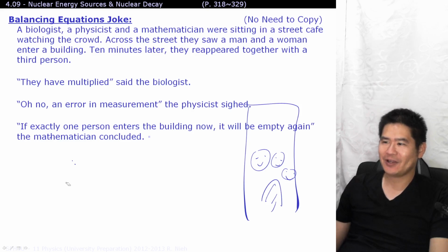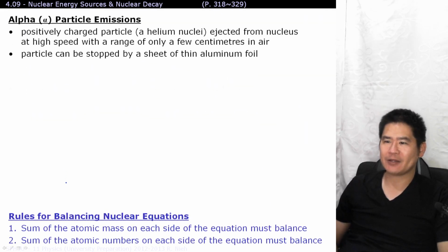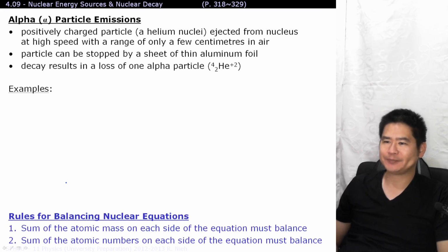I know it sounds weird, but this is what we've got to keep in mind when we're doing this whole balancing equations. The math just has to work out, even though it seems impossible.